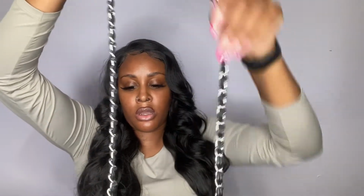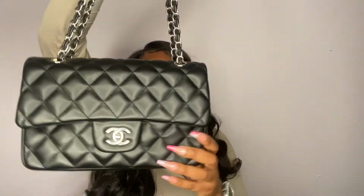But yeah, you can wear it like this. I personally probably will not wear it like that. I'm gonna wear it like this. It's very cute. It did come a little dented on the sides, but that's okay because I actually like it like this. But yeah, I love it. It's a pretty bag.